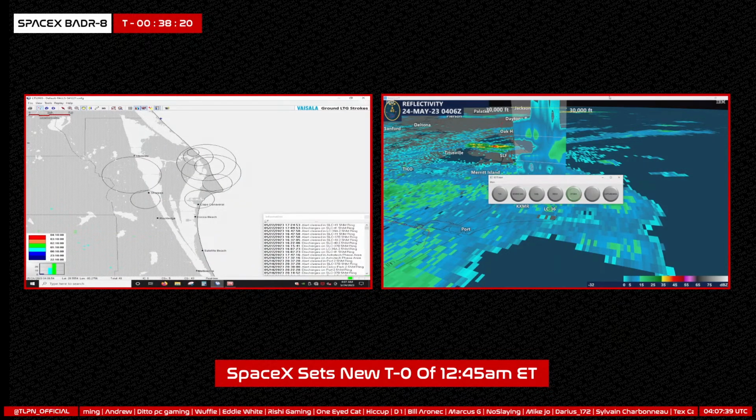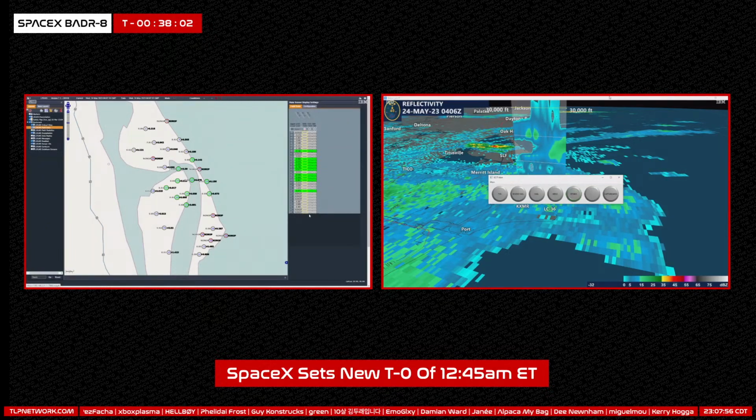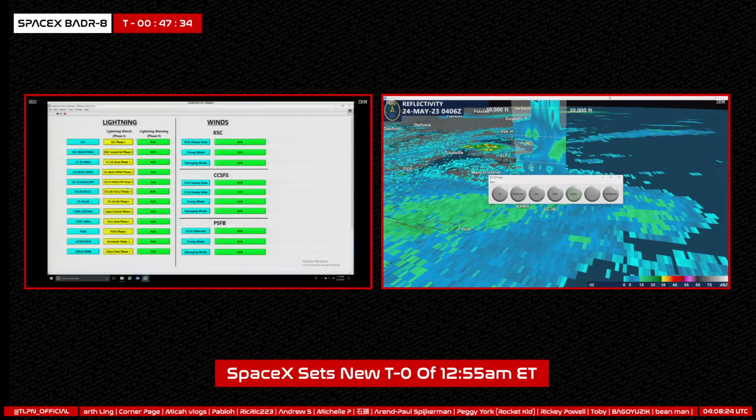We do have an updated T0 from SpaceX. They are continuing to just push that clock a little more each time they can. We are now targeting 12:55 a.m. local time, so another delay of 10 minutes, and I expect this is what we might be seeing happen for the rest of today's launch window as we continue for today's launch attempt. Resetting that clock now, T-minus 47 minutes, 47 seconds, and counting. And we'll wait for more updates from SpaceX. That gives them another 10 minutes to give a go for prop load, and that's what we'll be waiting to have here as well.